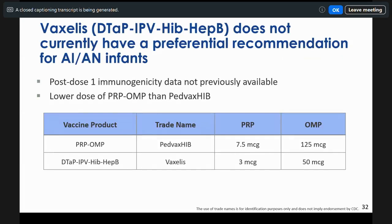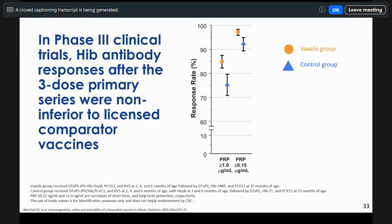Vaxelis does not currently have a preferential recommendation for American Indian or Alaska Native infants because post-dose 1 immunogenicity data were not previously available. And it is not equivalent to PedvaxHIB because it contains a lower dose of PRP-OMP. PedvaxHIB has 7.5 micrograms of PRP versus 3 micrograms in Vaxelis. And PedvaxHIB has 125 micrograms of OMP versus 50 micrograms in Vaxelis. Next slide. In phase 3 clinical trials, Hib antibody responses after the 3-dose primary series were non-inferior to licensed comparator vaccines in 2 studies.